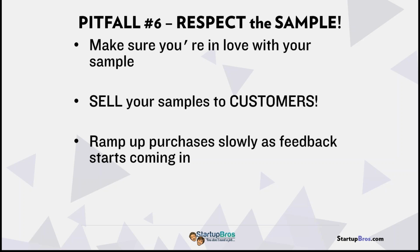Ideally, you don't even want your customers to know that it's a sample and a test, right? Make it a double-blind experiment. You don't want the customer to know that they're taking part in an experiment. So sell that sample to a customer at full price and see what they say about it. Ramp up purchases slowly as feedback starts coming in.